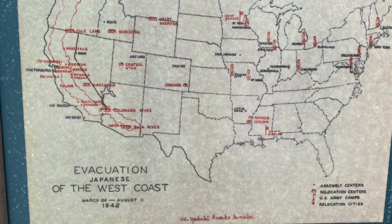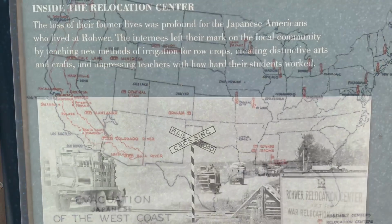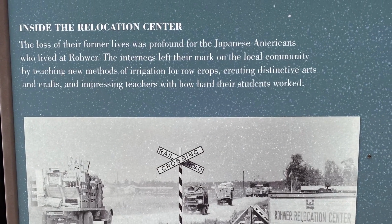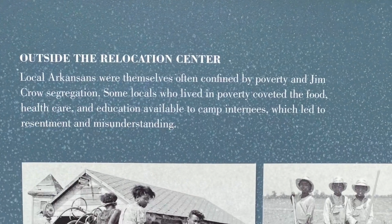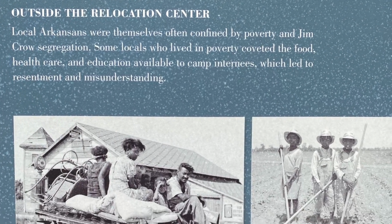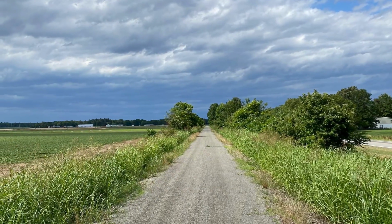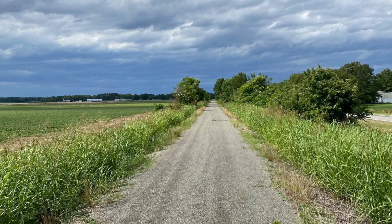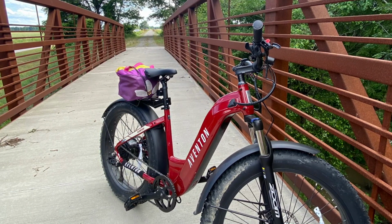I'm hoping to go back and complete the Arkansas City to Rower section. I didn't do all of that on this particular trip. And I would also like to go back and go further north and explore the rest of the trail as well. Again, the section I was in, Delta, a little bit on the swampy side, but excellent.